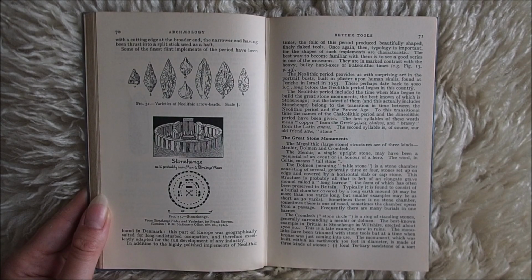Sometimes there is no stone chamber. Sometimes there is one of wood. Sometimes the chamber opens from a passage. Frequently, there are many burials in one barrow.